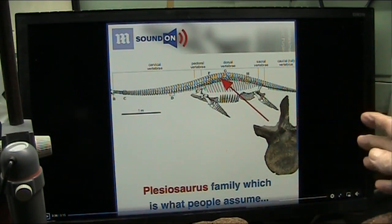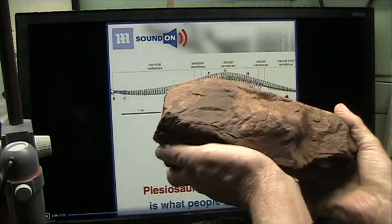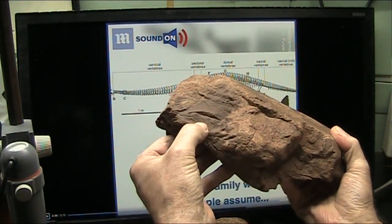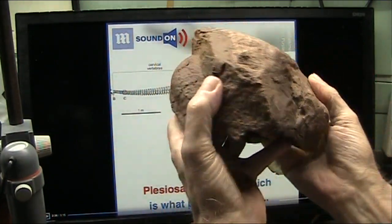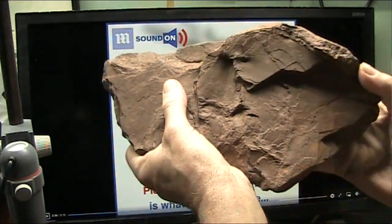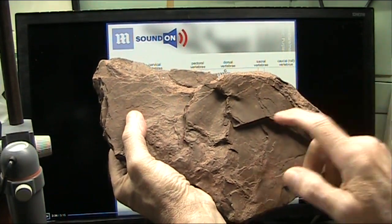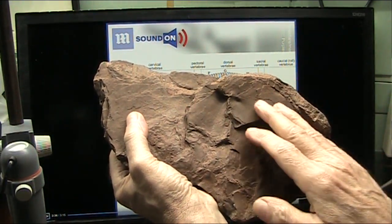But again, you don't have to get to the bone. The bone is covered with the flesh. If you look for the flesh first, and this one did it all by itself, it uncovered its bone. And here's where the bone capsule is. You see that? That's the capsule of the bone. Inside here is the marrow and all that stuff.